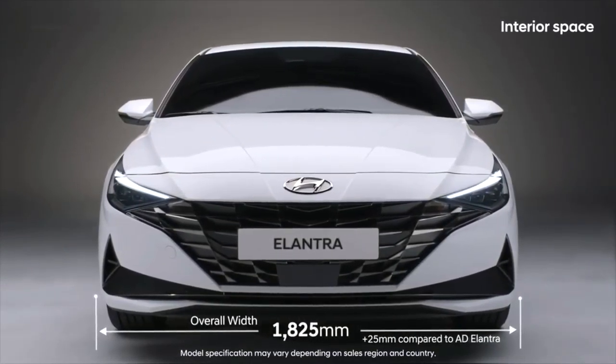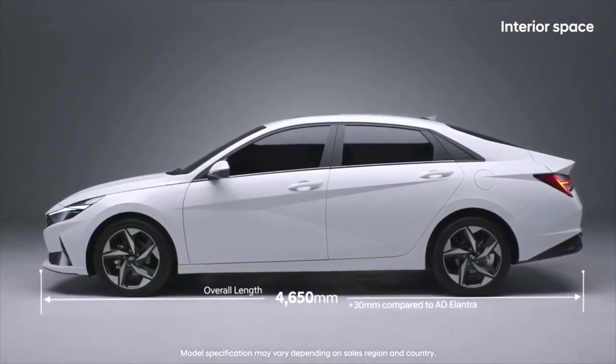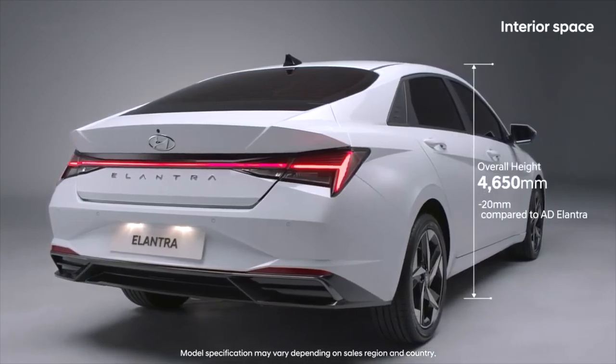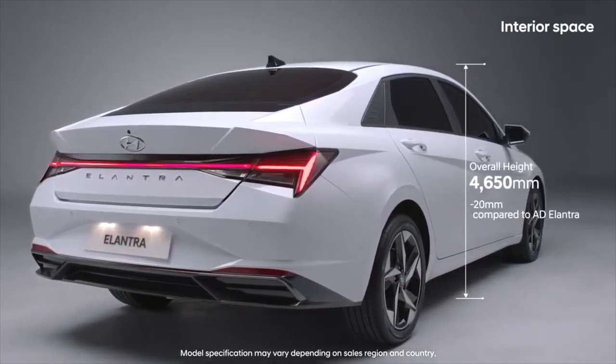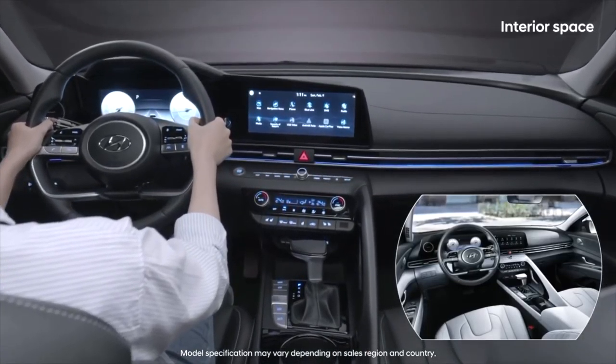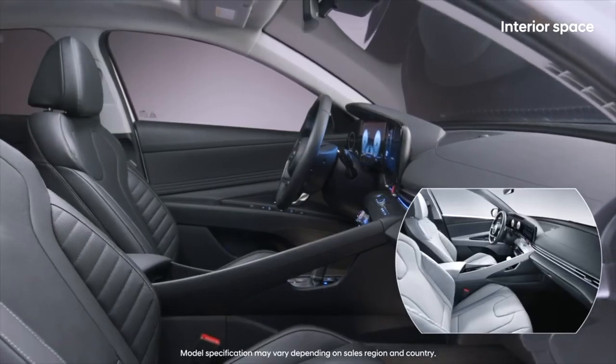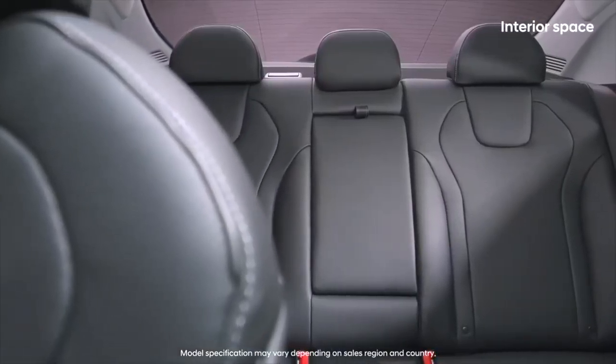All new Elantra is significantly wider and longer than previous models, but is lower in height, creating a coupe style with sporty proportions. But thanks to interior space design technology, one of Hyundai's strong points, the car's internal space has increased to provide a more comfortable interior.